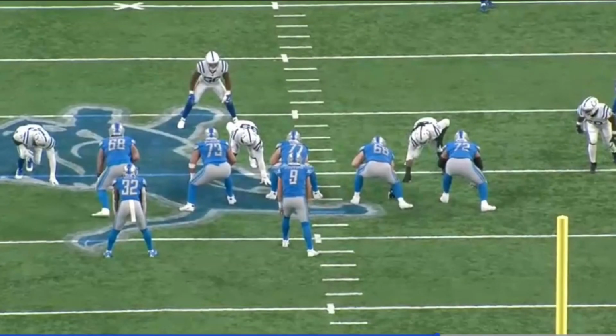On this play, you're going to see TJ Hockenson run a slant. You see him lined up right here against Darius Leonard. And this is what I was talking about with Darius Leonard covering their tight end. This is actually the play right after the one we just saw. And Darius Leonard's going to do a really good job here of watching his route, seeing which way he's going to go, and then breaking on him and making a good hit right when he catches the ball.